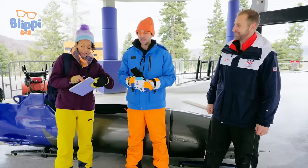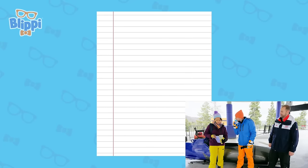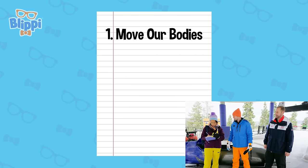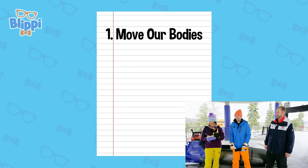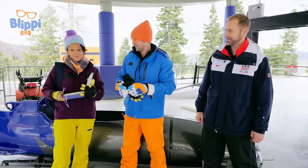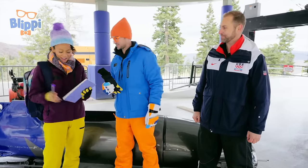Okay. So what did we learn? We need to move our body. Move our body. Yeah. Oh, and stretch. Ooh, yeah. Our body and stretch. That way we're warmed up. All right, here is your glove.